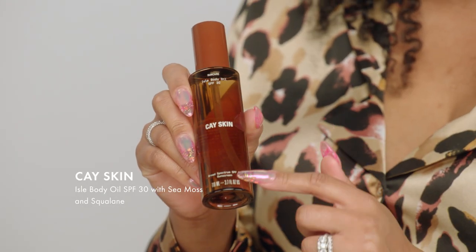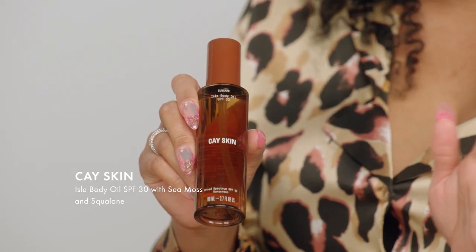One of my favorite things to use is SPF body oil. It's so smart. My little secret, because SPF reflects ever so slightly, so it makes you look glowy and luminous, but there's no flashback because it's oil, so it's translucent, it's transparent. This is from K-Skin, the IO Body Oil SPF 30. If you know anything about K-Skin, Winnie Harlow is the founder. She's a model and she needs to wear SPF protection. She does a lot of photo shoots outside. So it's no flashback. She looks gorgeous.